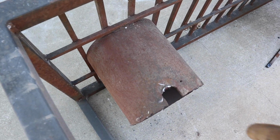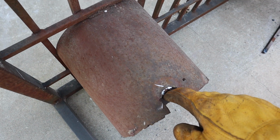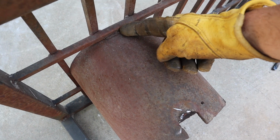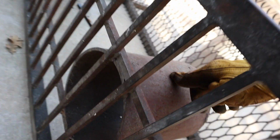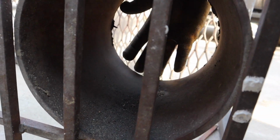Now, what I'm going to end up having to do, I'm thinking, is this has already got a notch started where that other burner was inset in there, but I'm not going to set it up so that it's this far away from the cook surface. So I'll probably have to bring this notch up higher and then mount that burner in there, so when it's inside here, it's not 8 or 10 inches away.